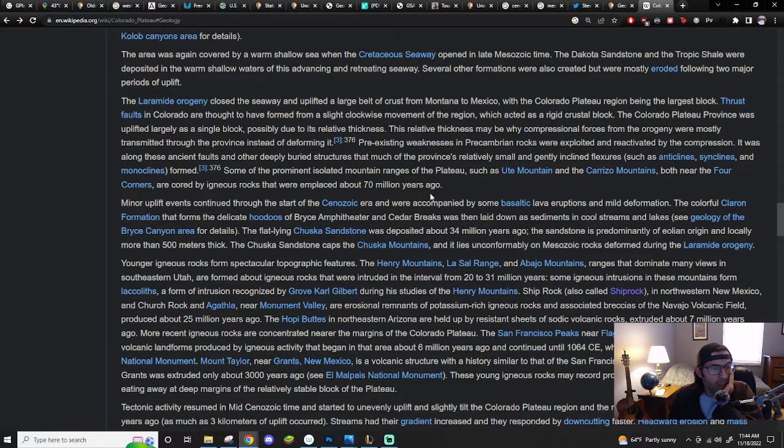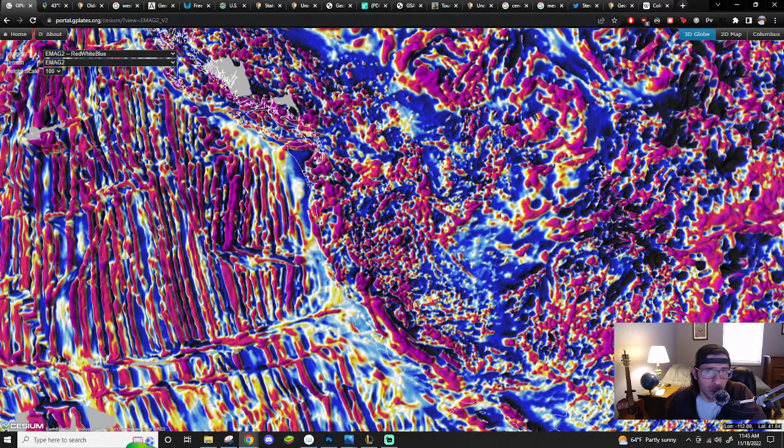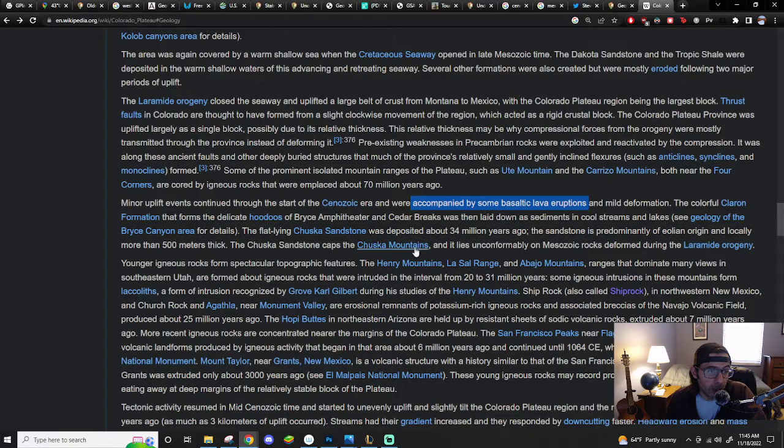Minor uplifts continued, accompanied by some basaltic lava eruptions. So this really, the basaltic lava eruptions for certain are because of what's going on here. These currents are basalt. It's basalt lavas, the mantle pretty much flowing and at times finding its way out through pores or some opening that it creates, especially when these novas are going off in the region, to allow for channels to then have the basaltic lava just kind of flow out from them.